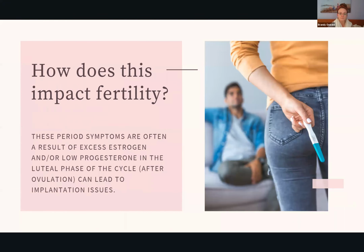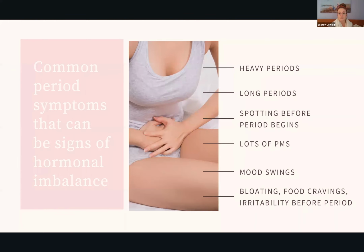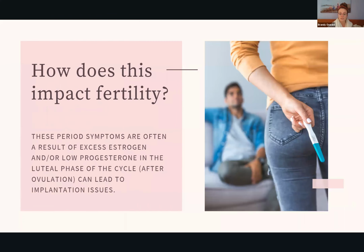And that's important because it has an impact on our fertility. The same imbalances that cause heavy periods, long periods, spotting, PMS, all of that stuff can impact our fertility. So it doesn't just have an impact on our period. If we have shitty periods, we will likely have some issues around fertility. Not always, but it may be an early sign of that. So having a period that sucks is a red flag to start nourishing your menstrual cycle in support of fertility.